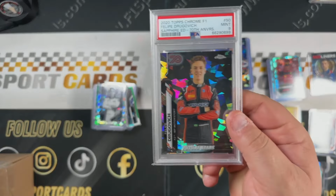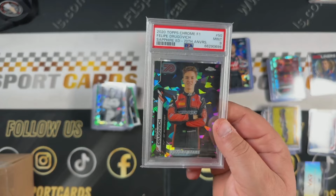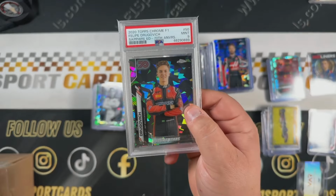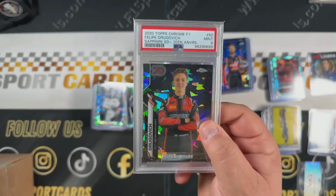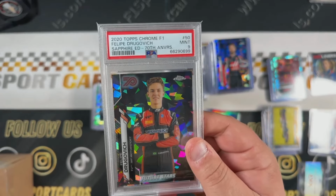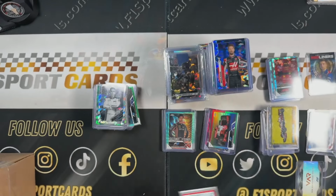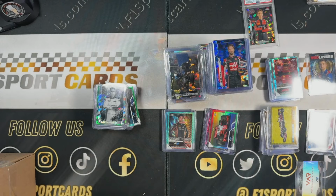So obviously the black sapphire, that's Felipe Drugovich in a PSA 9. Ideally, I'd like it raw because I want it in my binder. So I might have to crack this, which would be a shame because normally these only get graded like an 8. So actually a PSA 9 is a really good grade of this. But I don't know. I'm torn whether to snap it or not. What do you guys think? Comment down below. I'd love to hear your thoughts. But look at this.